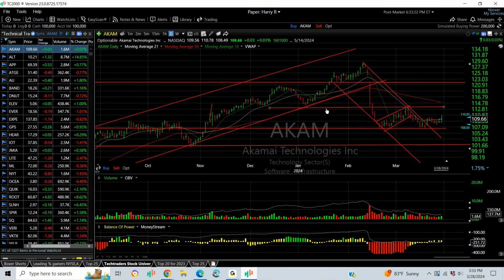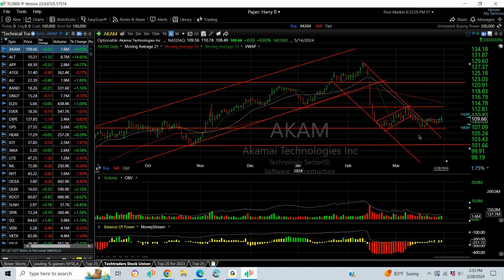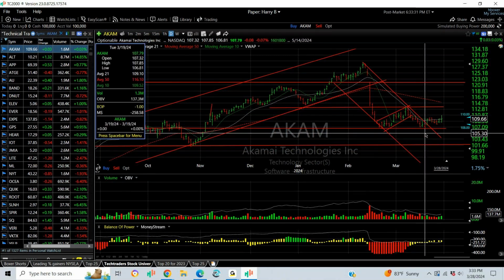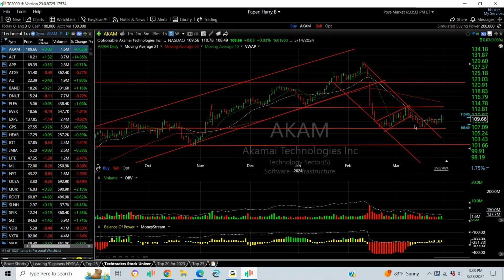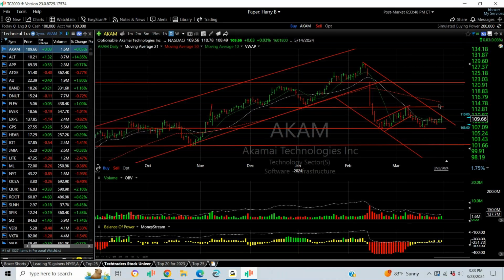So on the short side, AKAM came down from the bear flag, and we said short it. It's already dropped from 113 twice, down to 106.7, but nothing big, and now it's back to 109. I'm not happy with this, but the angle may have just changed. Simple as that. I'm looking forward to the possibilities of this still being a bearish channel. Of course, anything above 113.5 would be a cover for me.